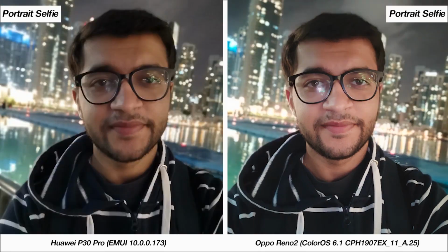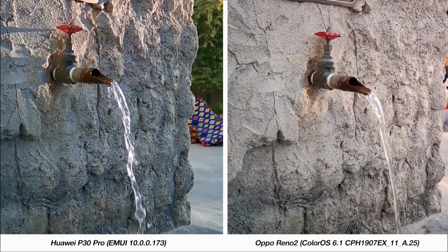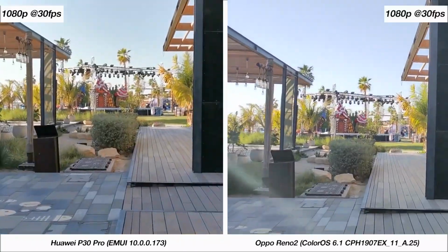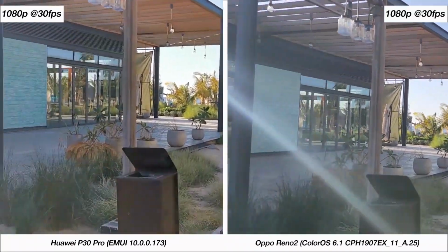Comparing portraits, I think the Reno2 looks better in terms of sharpness, even though its colors are not the most accurate. Moving to videos, we've got this slow motion sample, where by quality the Reno2 looks better, but in terms of the level of slow motion, the P30 Pro has it easily. Onto 1080p video footage, the P30 Pro's is better not just in terms of stabilization, but also in terms of quality, as you can see here.